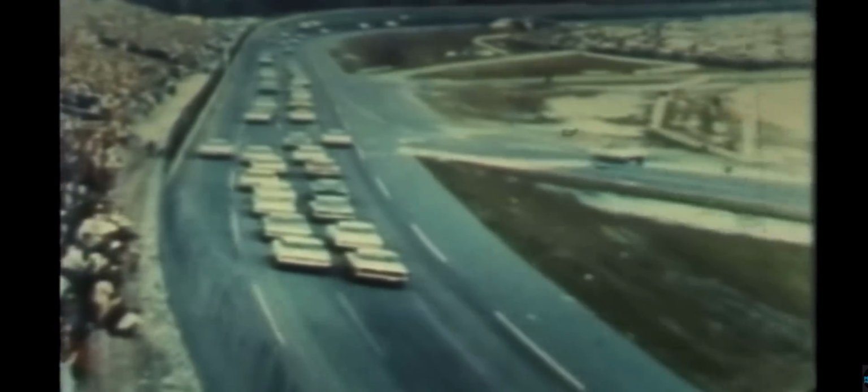the 223 cubic inch mileage maker 6 for the economy-minded to the big high-performance package that set the racing world on its ear this past year, the 427 cubic inch V8, easily the hottest power plant available. Big on performance, easy on upkeep.